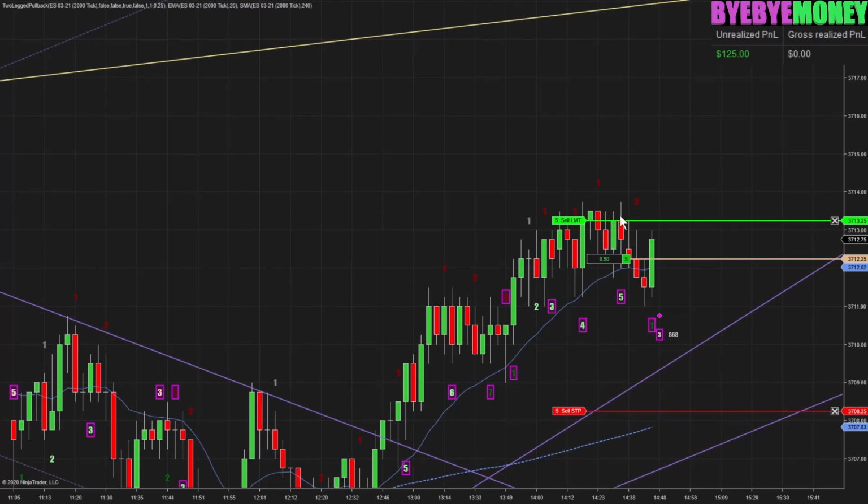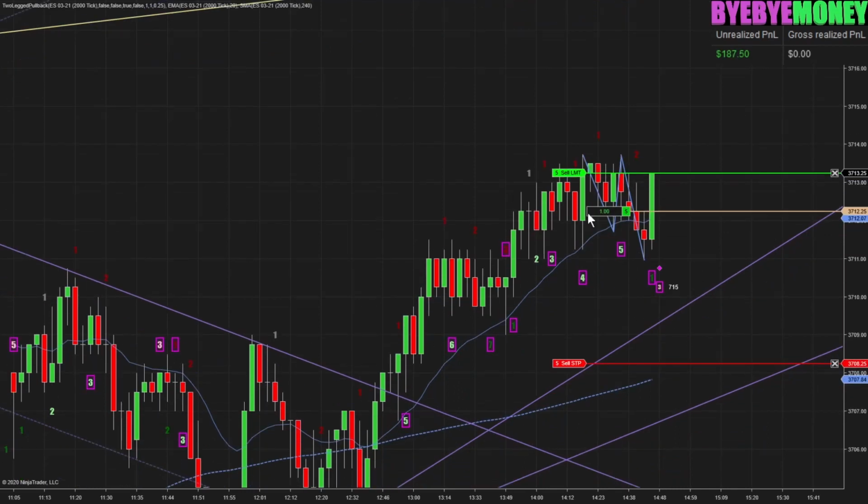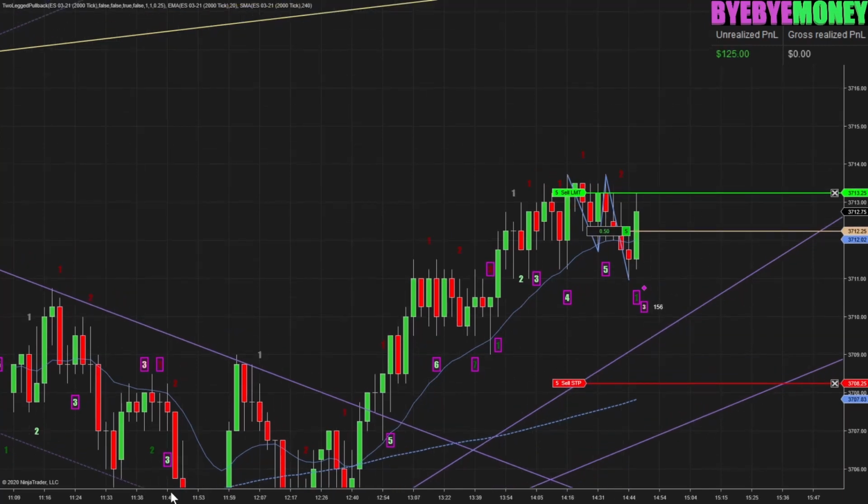Two-legged pullback with a trap. A, B, C. I know it looks kind of choppy here, but look at the direction it's been going. It's going choppy upwards and above the 20 MA. And basically every bear leg has trapped out. And so we just see incredible bullishness here. I know it's not extreme bullishness, it's not going up quickly, but it's strong bullishness. Nevertheless, very bullish behavior.